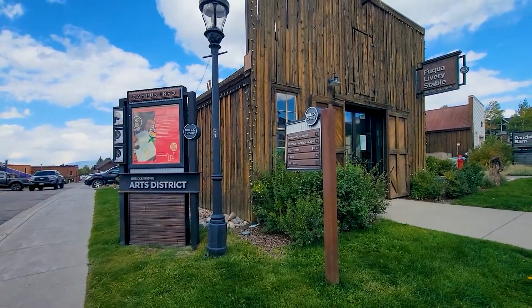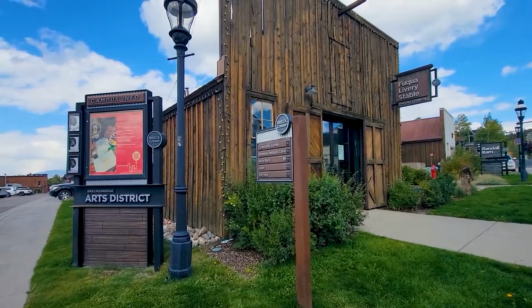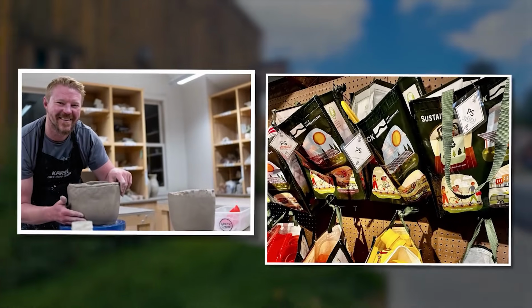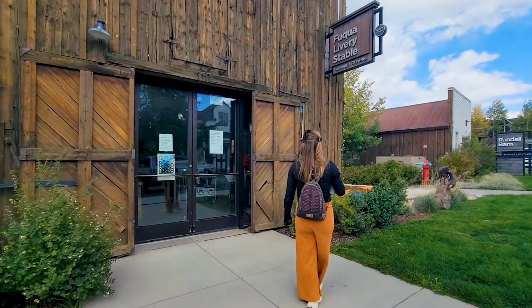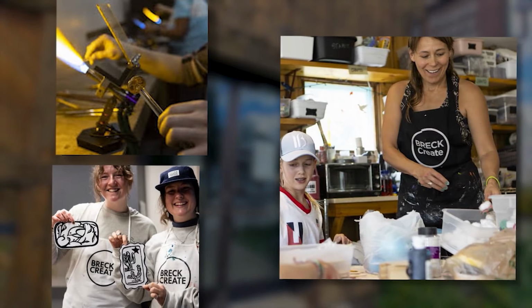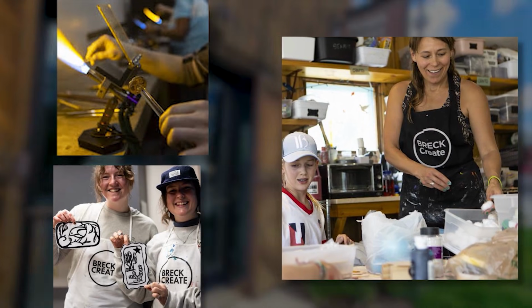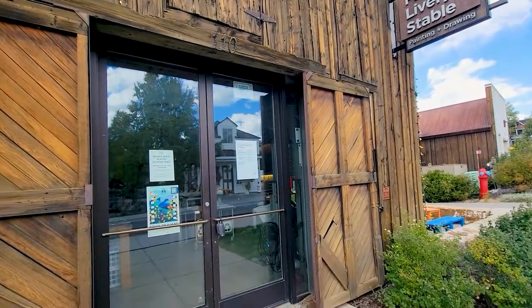So as we walk up towards the dog park for Summit, we pass Breckenridge Creative Arts. I know the owner, Rob, and his crew. Basically, they've got all different types of creatives here, from painting, drawing, welding, woodworking. There's a couple of different things. And so if you're into the arts and the creatives, this is definitely a great place to check out.